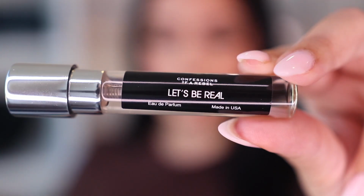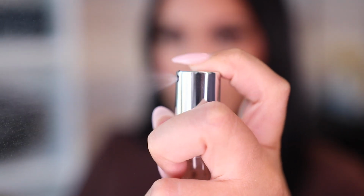So like I mentioned before, the first one is called Let's Be Real by Confessions of a Rebel. This fragrance has jasmine, tuberose, tonka bean, vanilla, and cashmere woods. This is a super creamy fragrance. I would definitely wear this in the summer and in the spring. I had my boyfriend smell all 4, and this was actually his favorite on me because it's warm and comforting. In the pink packaging, I have the 2 Versace fragrances.